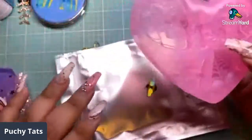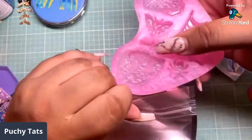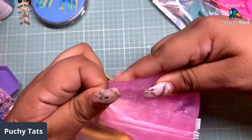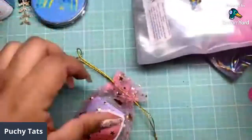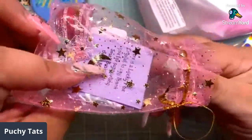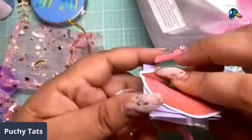So make sure you guys check her out. She has a lot of molds you're going to want to get your hands on. And follow her on Instagram because she demolds them, and you can see they're beautiful resin pieces. I learned that the hard way. Yes, the clear pink should work. Yay! Because that's a badass mold. Oh my God, I'm so happy with that mold.